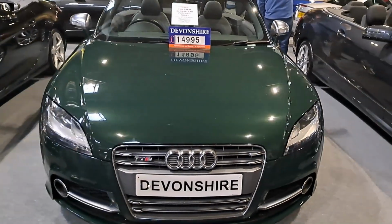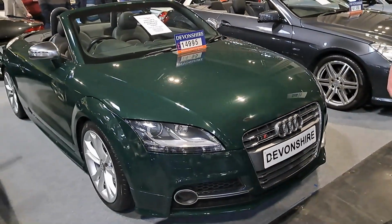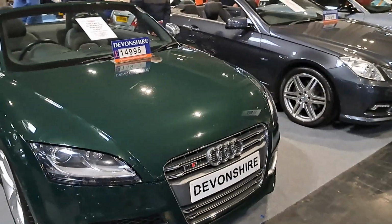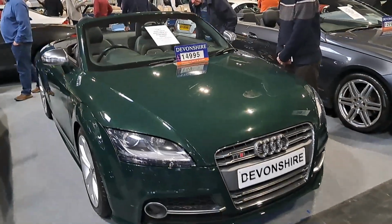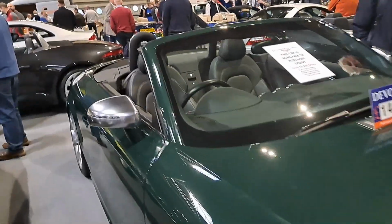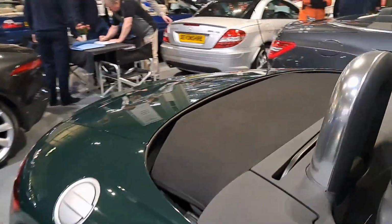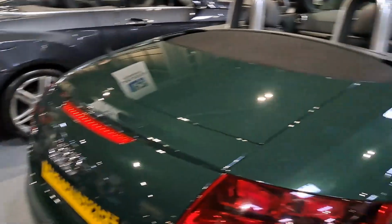Then this Audi TT is a Mark II, £15,000. And look at the back and see what year it is. I like this colour. That's very nice. It's a TTS. Cambridge Pearl Green, 6-speed manual. No, we don't know what year that is.